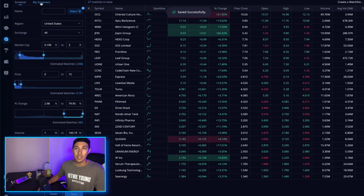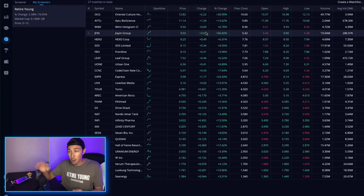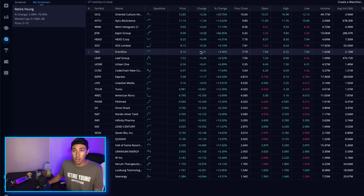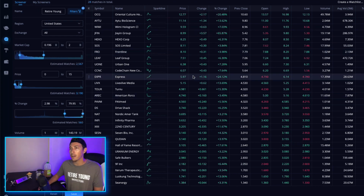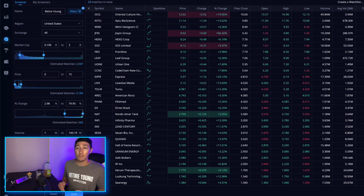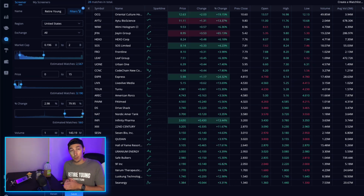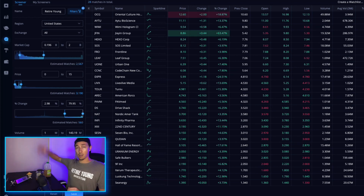Now that screener is in my screeners right here, Retire Young. Now, as you can see on the right, we have our populated stocks based on our criteria. Let me actually unfold this or modify it so we can see our criteria. All right, so these are more generally smaller companies because of the market cap, small share price because it's under $15, and the percent, it's only stocks that are in the positive from 3% all the way up to whatever, unlimited.